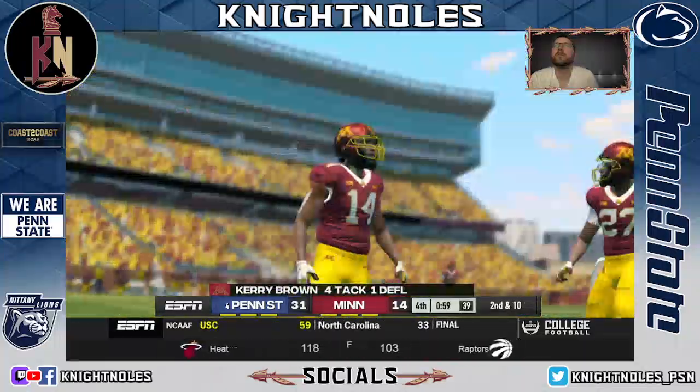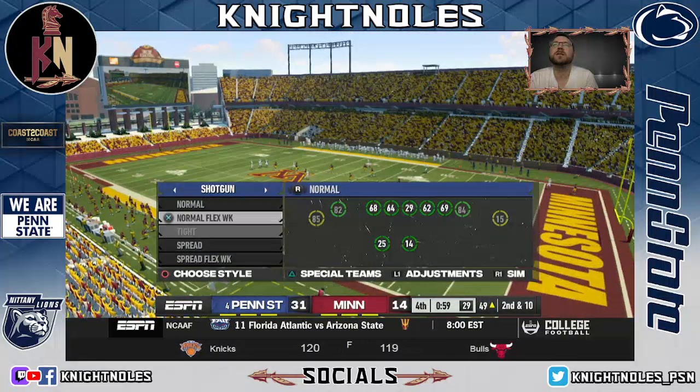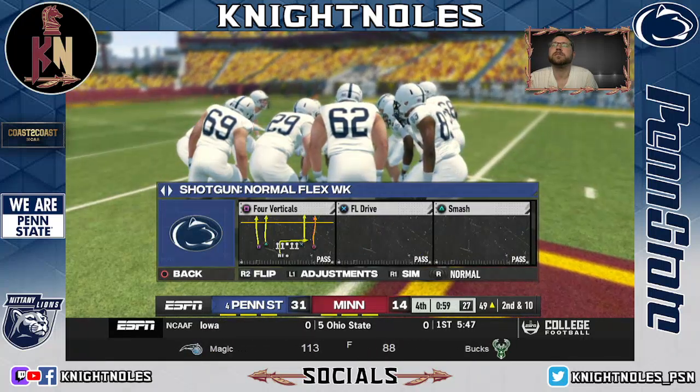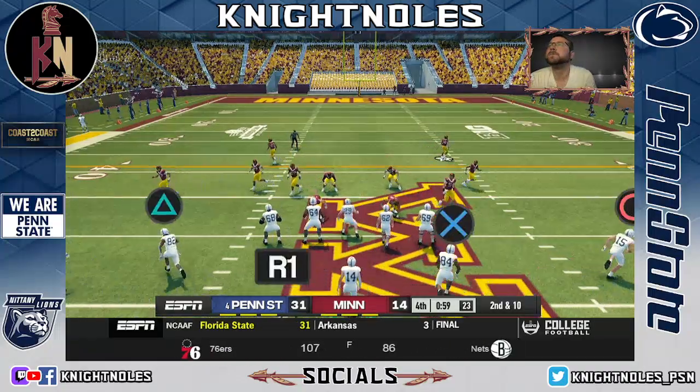Almost intercepted there. That makes it second and 10. Second down, 10 yards to go. Ball on the 49-yard line.